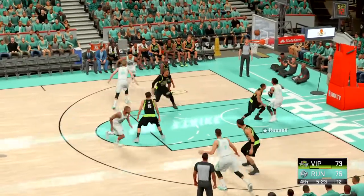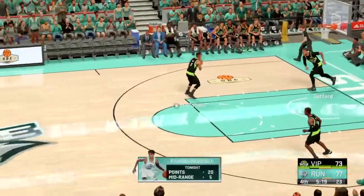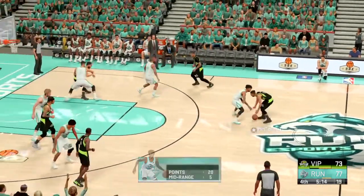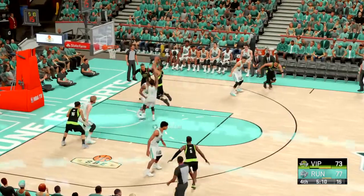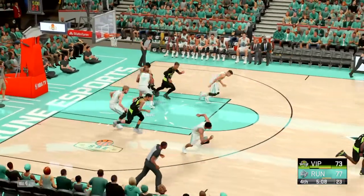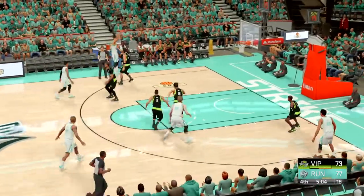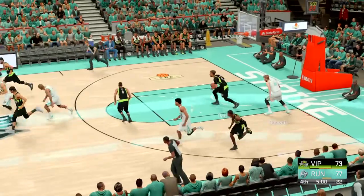Here's Russell, and the layup is good. Russell's got 20 points. You have the sense that D'Angelo Russell likes to play through contact. This is a tough-minded player. Here's McCollum. No good there. Hey, Tucker with the defensive effort. Here's Porter. Offensive rebound stolen by Rozier.